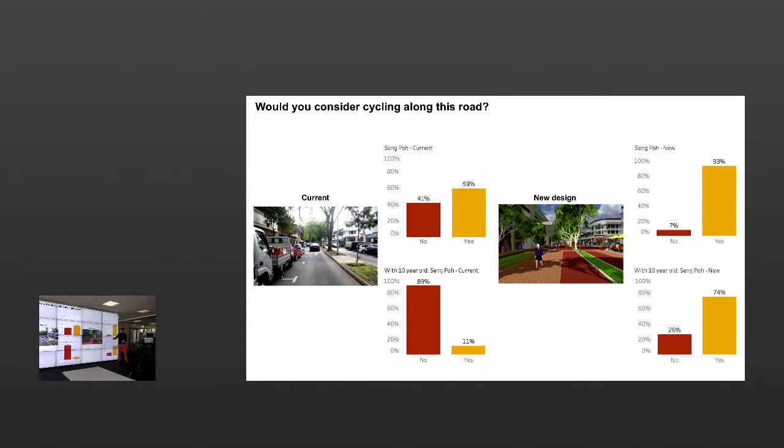Now, we put them through, they experienced the new design, and this is what they say afterwards. So from 60% to 93%, they would consider cycling on their own. And from 11%, and that's even more interesting, to 74%, they would consider cycling with a 10-year-old. And this tells me two things. First, there is a huge problem with street design in Singapore for cyclists. And second, there is a huge opportunity to use virtual reality to test designs and behavioral reactions.